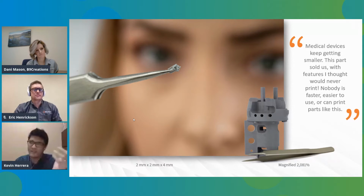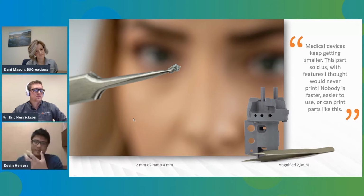And so early, I think it was last year, I met with the B9 team at a conference, and I was letting them know, hey, I have this part that's about 4 millimeters tall by 2 millimeters by 2 millimeters, and I can't get anything to print, or I can get it to print, but it doesn't resolve any features. And they asked me, hey, send us a file. So I sent them the file on the screen that you see.